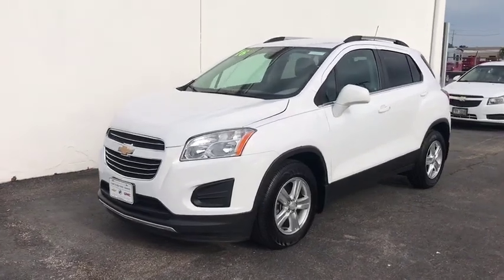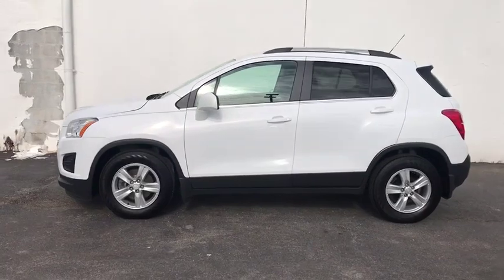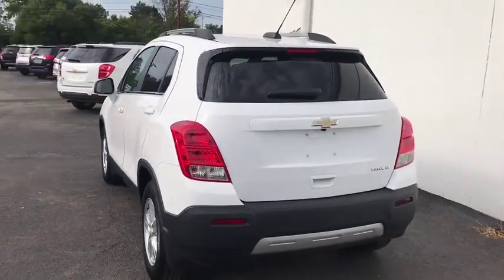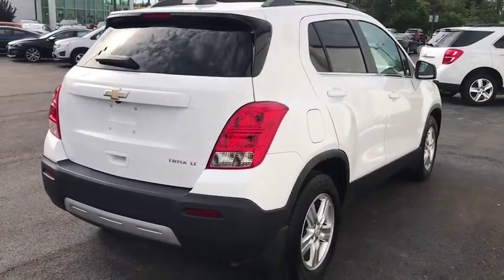Stop by and take a look at the 2016 Chevrolet Trax. The Trax is tiny on the outside, but remarkably spacious within. It comes with a clean and modern interior. This vehicle has less than 30,000 miles. Here are some of this vehicle's great options.